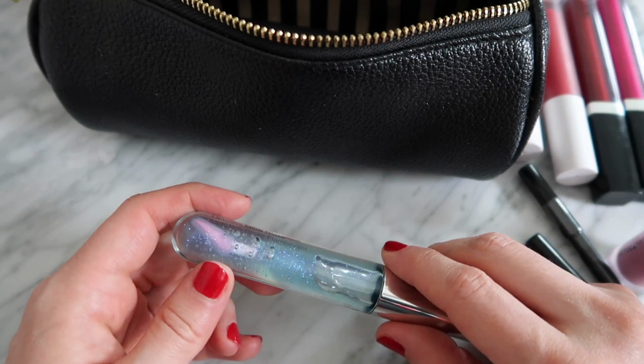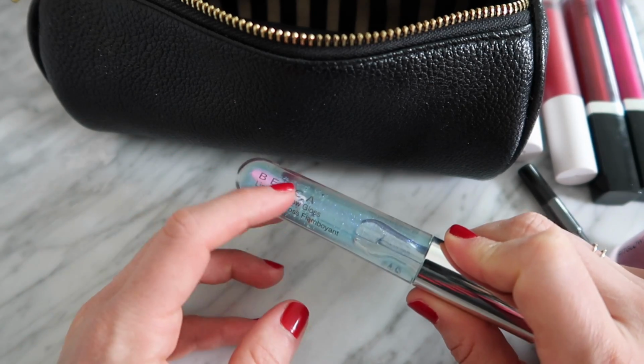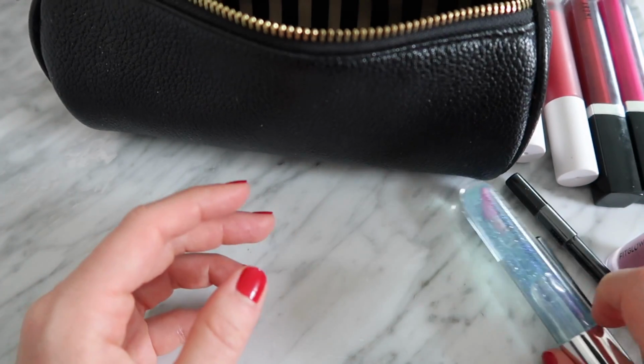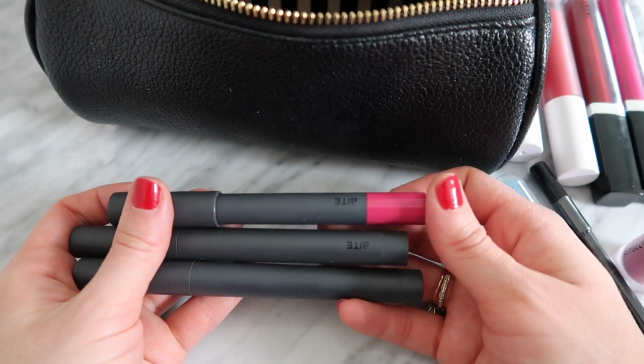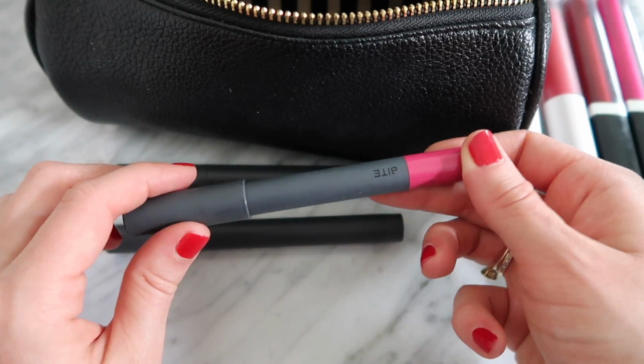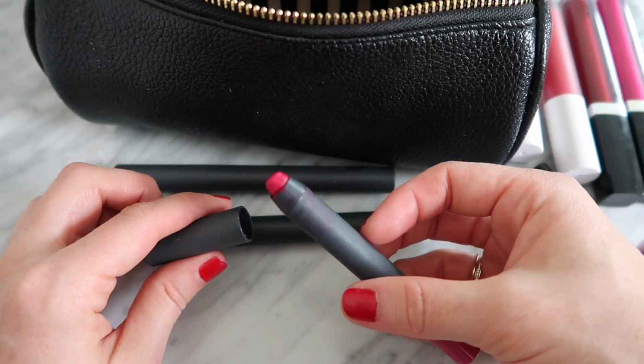And I keep the Modern Minerals gloss in Podporoshka in my bag. That's my on-the-go gloss, and this is the one that I'll do when I'm doing my makeup in the morning. All right, let's do some Bite products that I have. I have one of the High Pigment Pencil, which I think they have now discontinued. This is in the shade Quints.